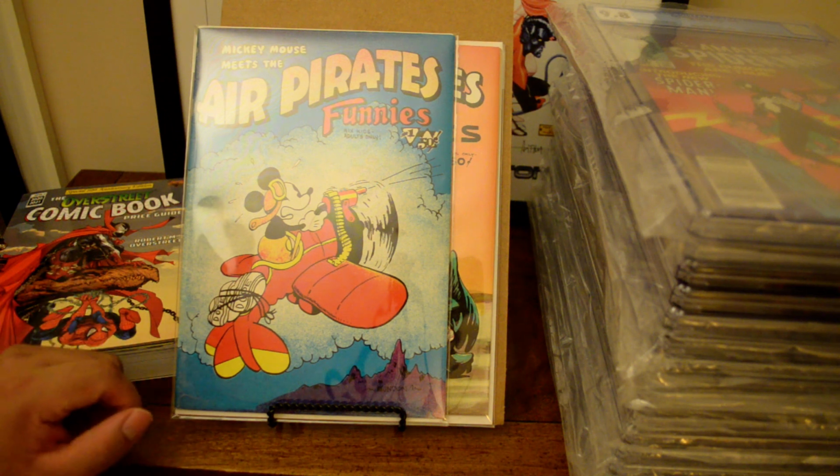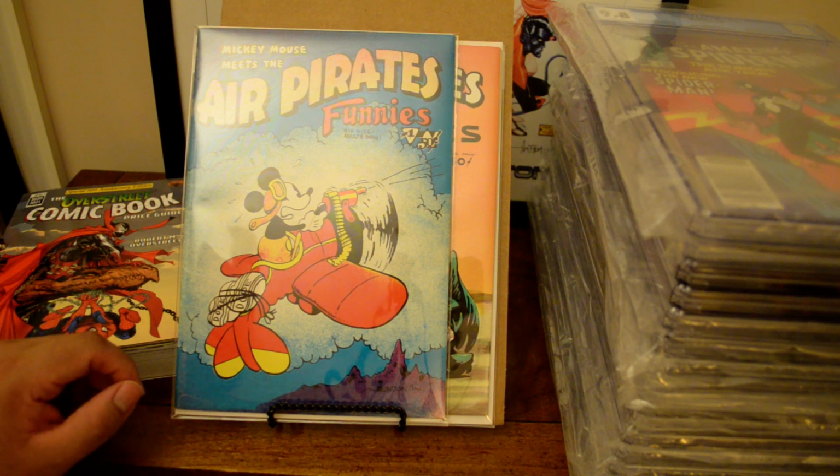There's a couple of dealers that were interested in the slab I had, but this one particular dealer was the highest on what he offered, so I pretty much took it and ran.